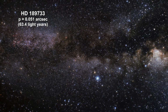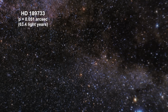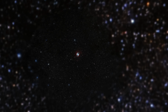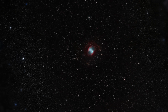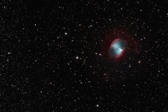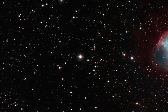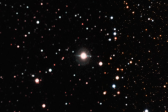HD 189733 is another binary system, with the primary star being a dim orange star and the secondary star being a dim red star. As we zoom into the star, you can see the dumbbell planetary nebula. We'll cover these objects in the next section. Hubble has made the first detection ever of an organic molecule in the atmosphere of a Jupiter-sized planet orbiting this star. The molecule is methane. Under the right circumstances, methane can play a key role in prebiotic chemistry, the chemical reactions considered necessary to form life as we know it.